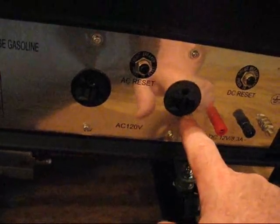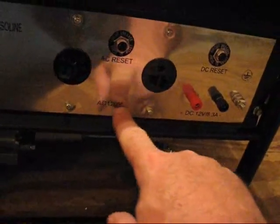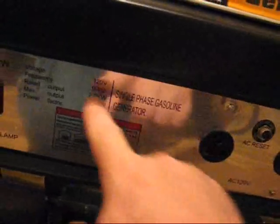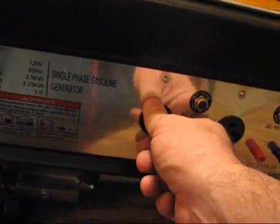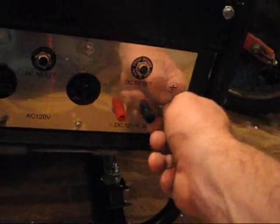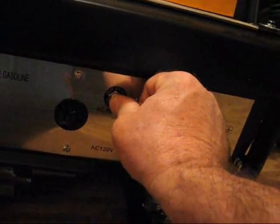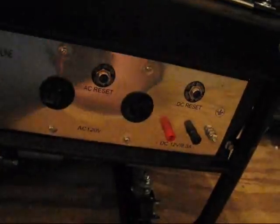And sure enough, we can see here that it has 2 120 volt outlets, no 240s. It's got the DC output here, DC 12 volts at 8.3 amps. DC circuit breaker, AC circuit breaker. And I saw something here. Here we go.